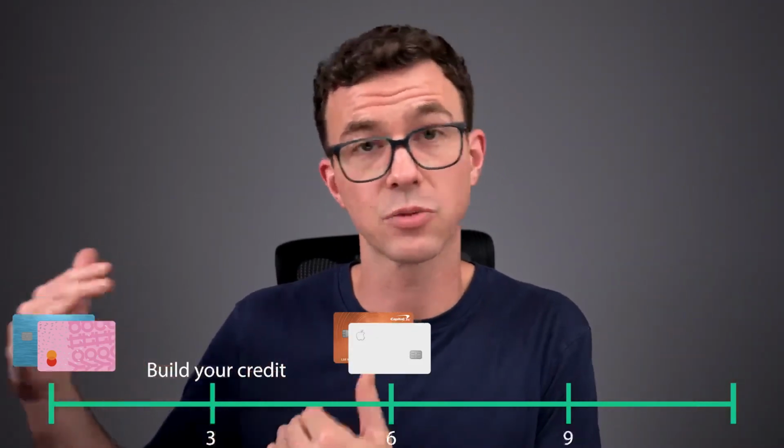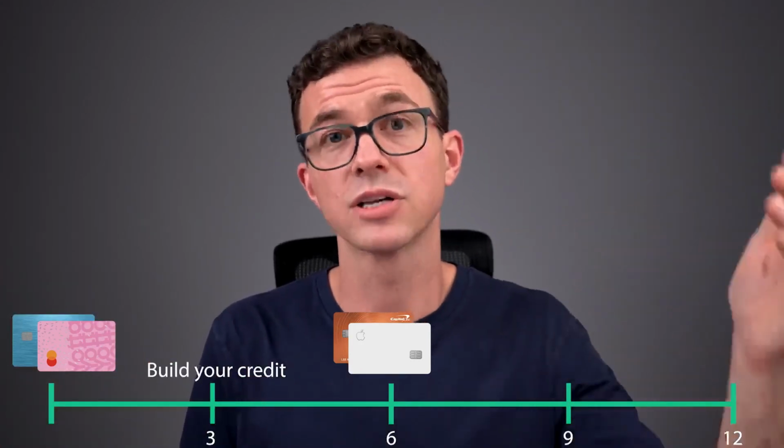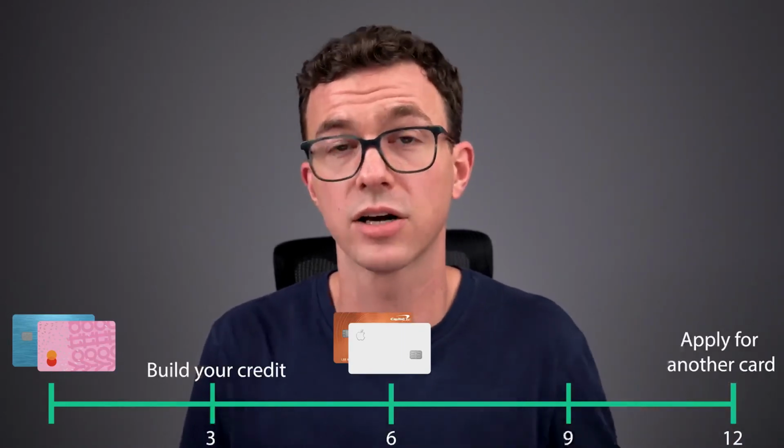After having those 3 cards for another, say, 3 to 6 months, you should see your score in the high 600s or maybe the low 700s. And at that point, you should be able to apply for most other credit cards. So from that point, I would probably get a few additional credit cards, all with no annual fees, making sure that you can keep these cards for a long time, never have to close them, but make sure that you can manage whatever amount of cards you're using.